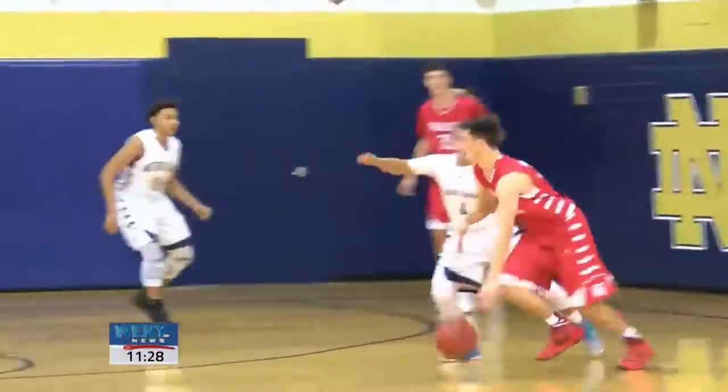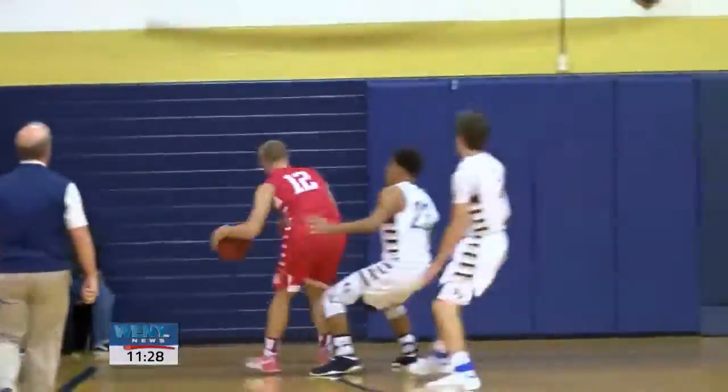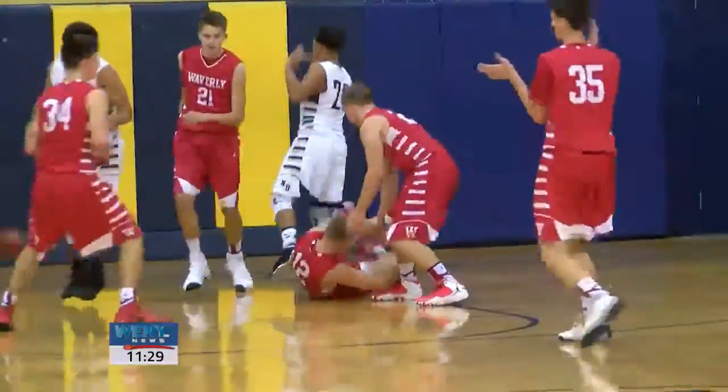But the Wolverines, they would answer right on back. Garrett Sutrick, he's going to fly this one down to Hunter Bodine. Check out those moves. The spin, the drive, midair, basket falls. Cuts the lead to 4.